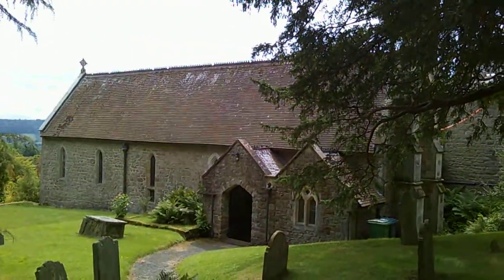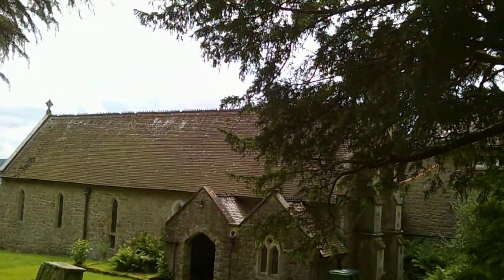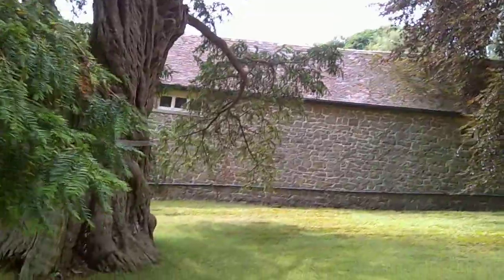And so here we are, say Church Preen, and it's a magnificent building, St John the Baptist. It's tiny, monastic. All you can see is basically these two ends, because obviously that's the stable yard of the manor house there.